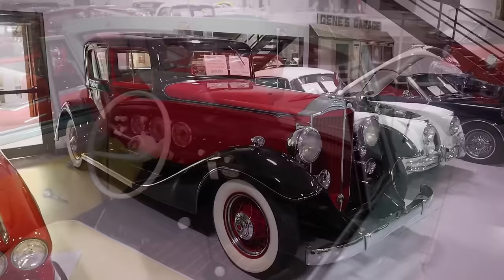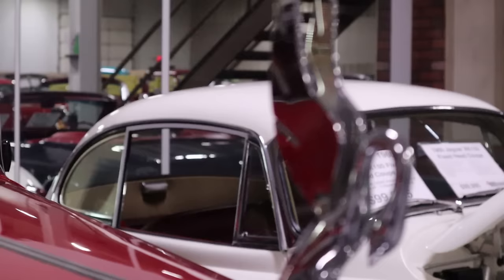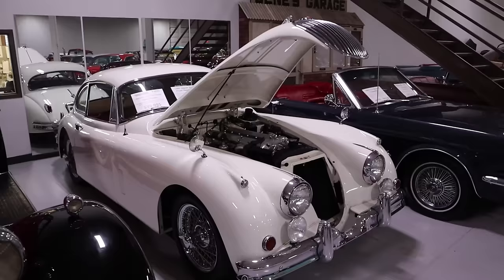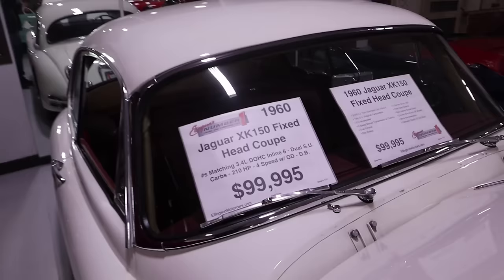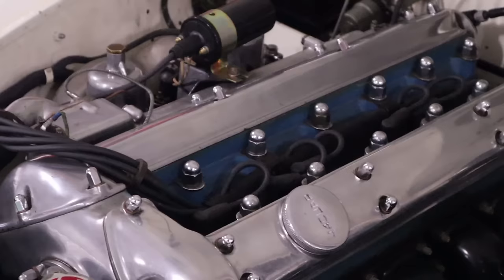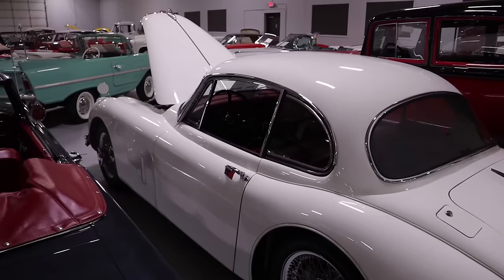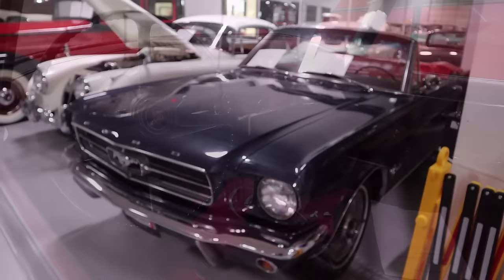There's a gorgeous, massive Packard 8 and 5-passenger coupe. Look at this thing. It's going for $89.95. It's right next to a really nice Jaguar. That is cool. Wow. It's a nice 65 Ford Mustang.